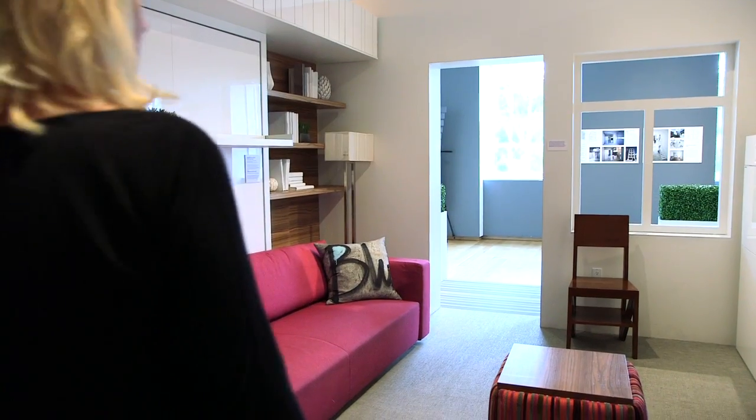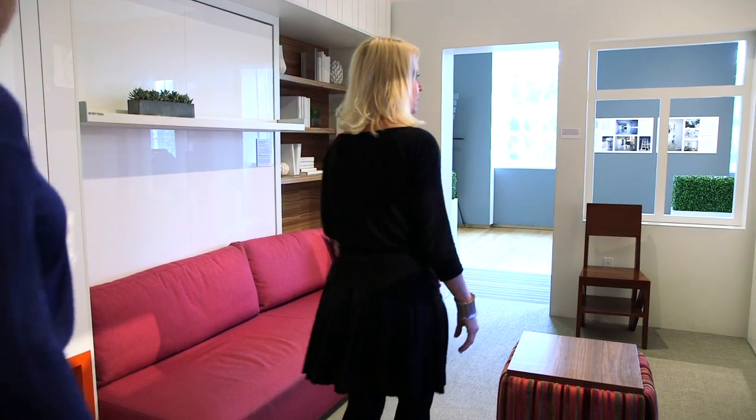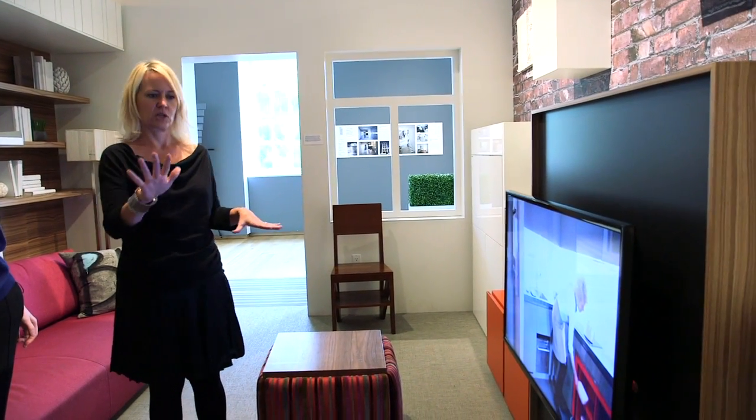When we enter the main living space of the micro apartment, this was really designed to perform multiple functions, but one at a time. So right now, this living area is about 182 square feet, the main part of it, not including the kitchen and the bathroom.